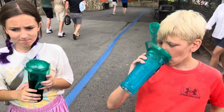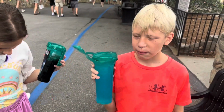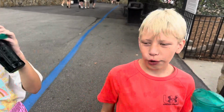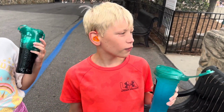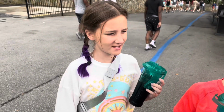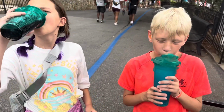The adventurers are off of the Georgia Scorcher. That was Chad's first time. Overall, I rated it an 8 out of 10. If you're short, they lower the seat, so then you're actually still standing. Oh, okay, that's cool.